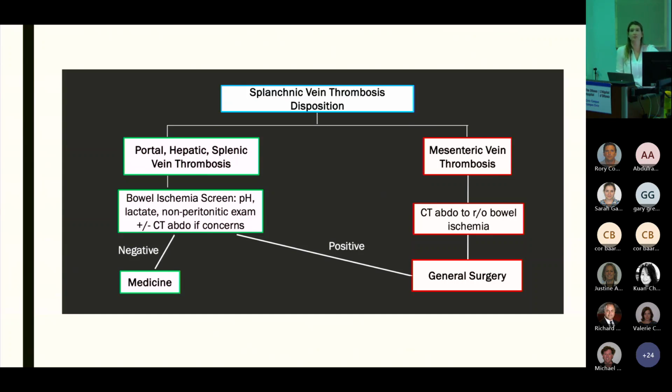And they'll be happy to see these patients, continue them on the heparin, and involve thrombosis GI as needed as an inpatient. But I suggested a different approach for mesenteric vein thrombosis. And again, that's because of that high risk for already having or for developing bowel ischemia because of their proximity to the bowel they drain.